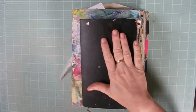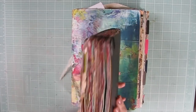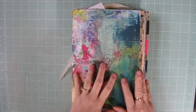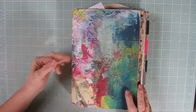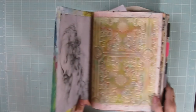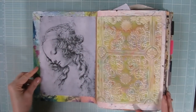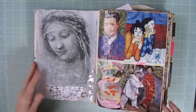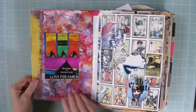A finished journal that I'm going to flip through. But before I do that, I'm going to flip through this one, which I've already flipped through before. But it's just so fabulous that I think it deserves to be flipped through again. I called it my Use It Up journal from 2012, I believe.